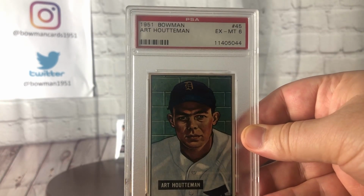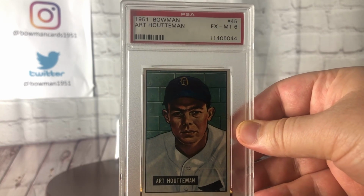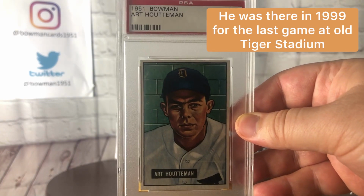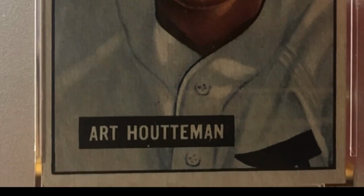I think that's where I'm going to settle in on most of these cards that I can afford in the commons. So, we're looking for good centering, which this does have at least left to right. It is a bit off center there, top to bottom.